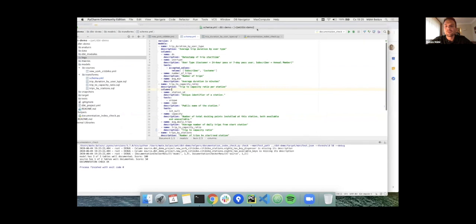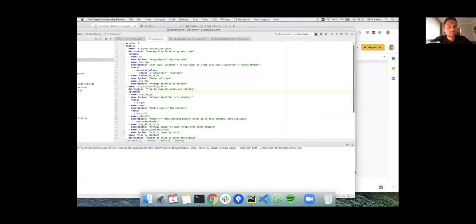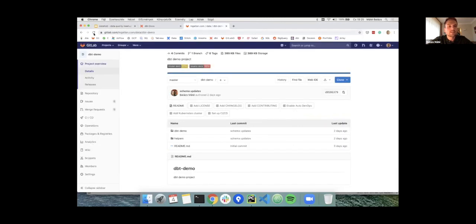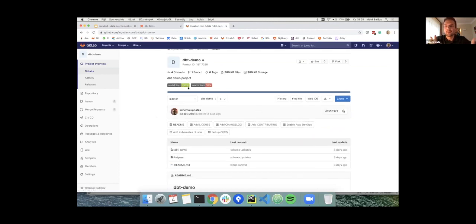And if I want to update the badge, I just run this, and it finishes. And once I'm back, the model is at 100%. So we are happy with it. And then now we just need to fix those source descriptions that are missing.